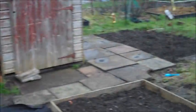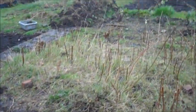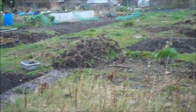Why leave that there? Why? Stupid people who've left that there. So yeah, I've got to move that pile of grass yet as well.